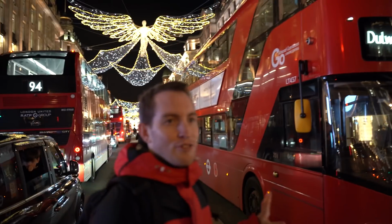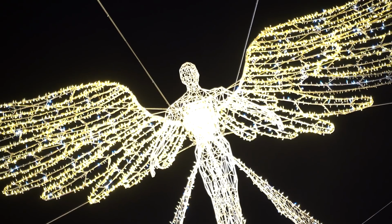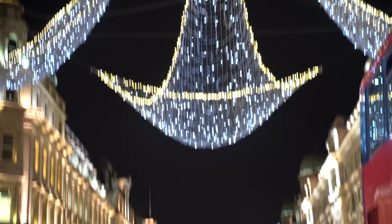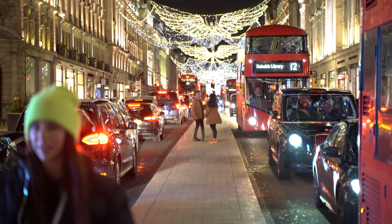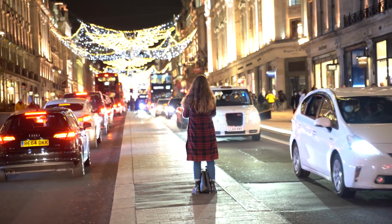This is a perfect avenue to shoot down because you've got a whole massive straight line of road here, and then all the angels in one big line, a procession of angels going down. And you've got the traffic on both sides as well, so this is a perfect spot, if not one of the best spots in London to do bus trails, light trails, get some of that traffic moving going by.